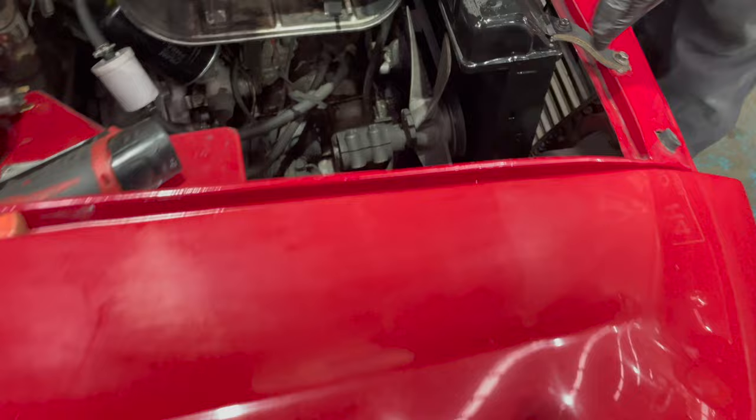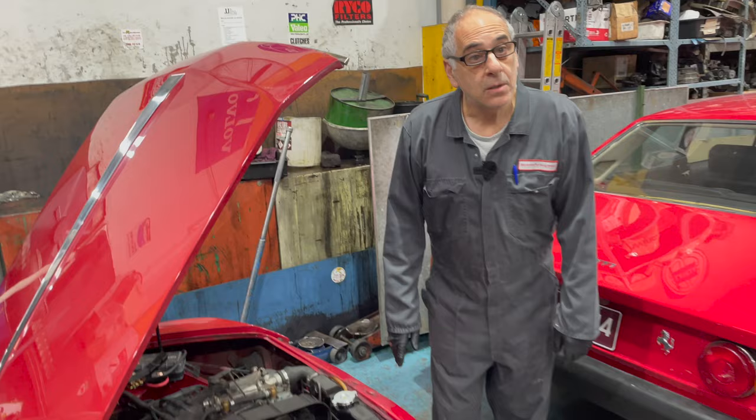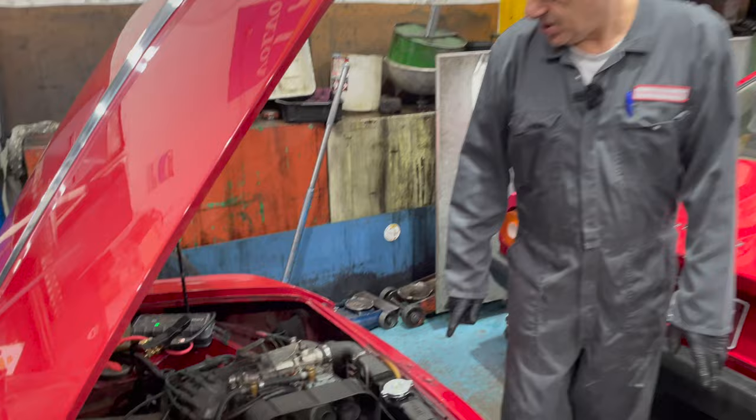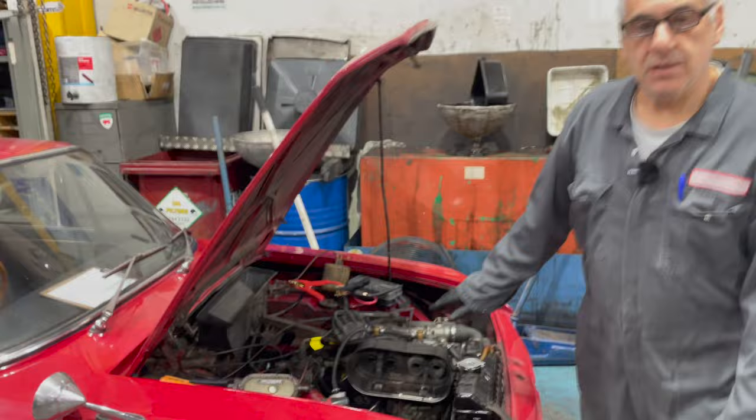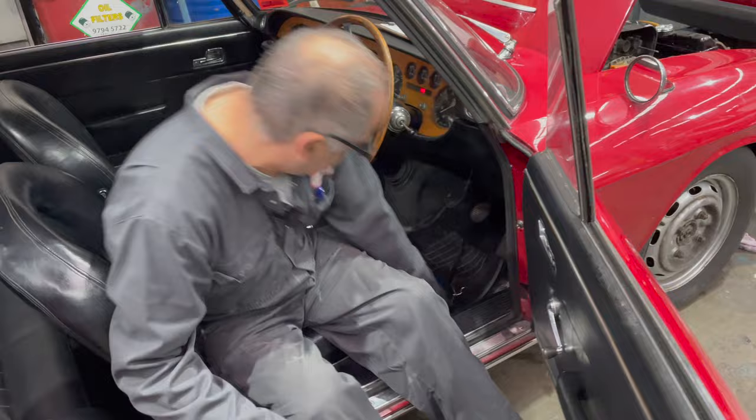All right, so this one, as you can see now, we've got it all together. Cam timing's done, we've got the carburetors on. You've still got one issue that's just cropped up though. Yeah, the brake master cylinder was playing up. We're just going to give you a bit of a demonstration after we put it all back together. I can still start it. So here we go, we'll start it up.